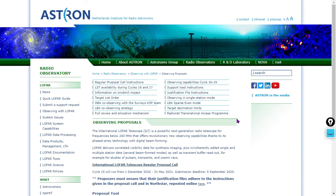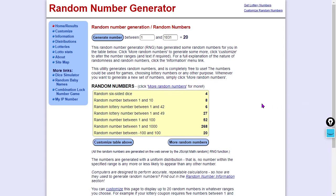That will give you the procedure for requesting that the massive radio telescope located in Europe fix its gaze upon an object you'd like, which we'll be actually doing. So we emailed them, and today we won't be talking about anything random.